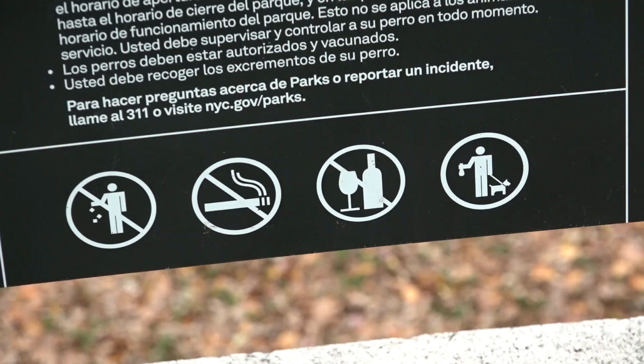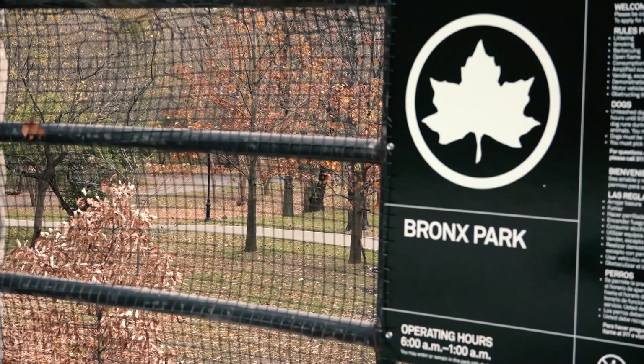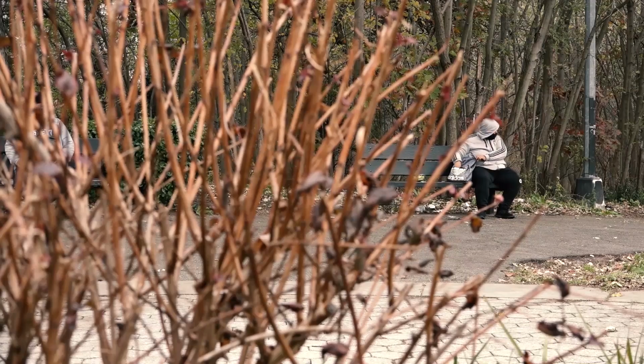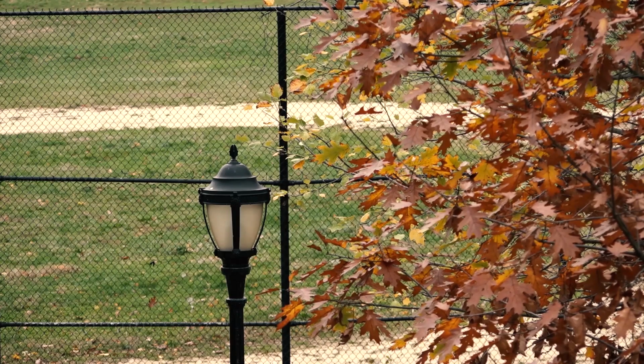Looks lonely. But it isn't. Despite the cold weather, the 718-acre park is anything but abandoned.